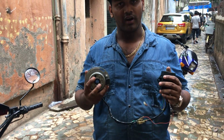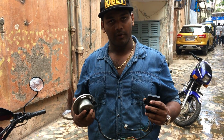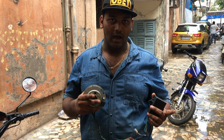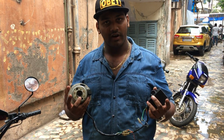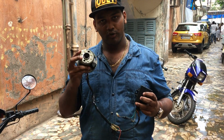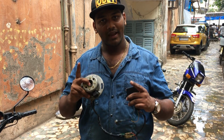This gives a lot of current which helps the bike for more combustion, the proper combustion, because we have installed the big carburetor, so there is more fuel going in the engine, so we want more current. So for more current we are putting this magnet so that the current is more, the combustion is more, and the bike gives a great power.